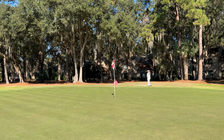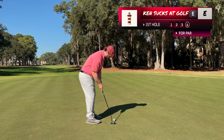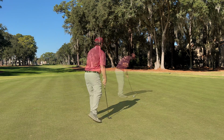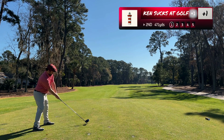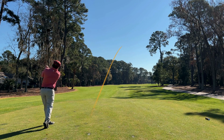It was incredible how beautiful this course looked on this day. Every other course in Hilton Head has dormant grass except for Harbourtown. They are constantly overseeding over there in the winter months, and it certainly showed with amazing conditions. Fortunately, I missed that par putt with a tap in for bogey, and if you take a look at the overlay on the top right, you will see how I scored each hole from the previous round.